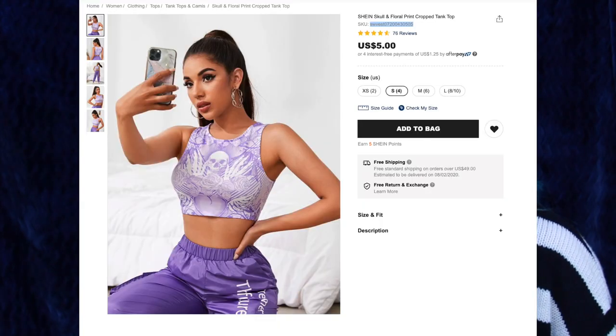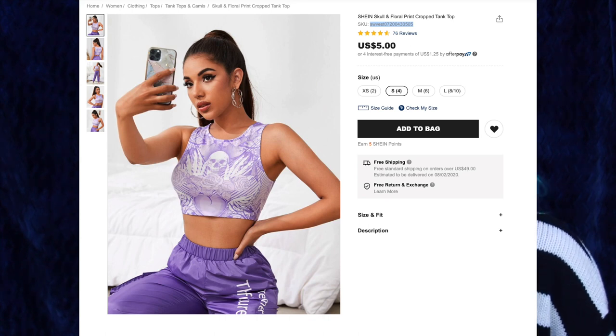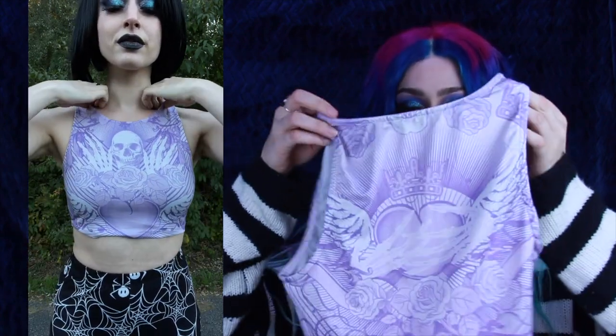Hey! And last but not least, we have the Shein skull and floral print crop tank top for $5, and I got size small, because I got small chest. I love crop tops, I love skulls, and I don't really have a lot of lilac or purple, so I just love the print on it. It's an all-over print. On the front and back as well. In the front, we got a nice little skull here with some roses and a heart.